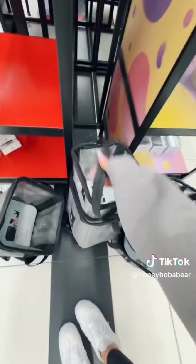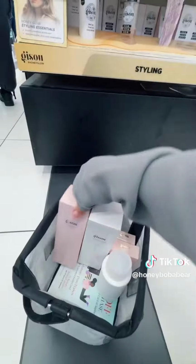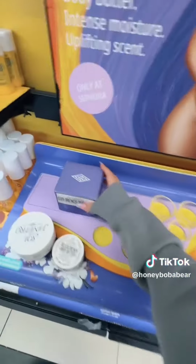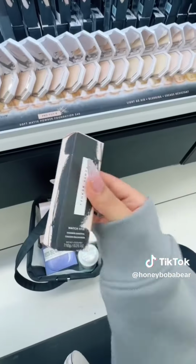Love it. Let's go. I definitely need one of these. Just have a feeling she's gonna want gift you. Way body cleanser. Sol de Janeiro. This is their new one. It smells so good. For Fenty, we're doing confetti matchstick.